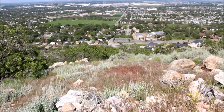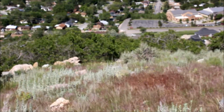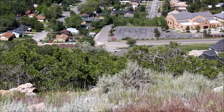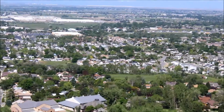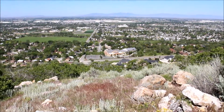So from where I am right now, see if this will cooperate. See that little white expedition down there in the middle? That's where we are. So we're almost there. My son's school is just off that way, that direction. Almost there.